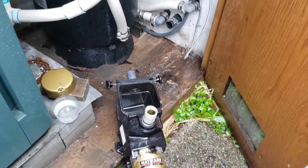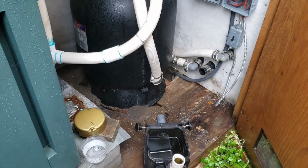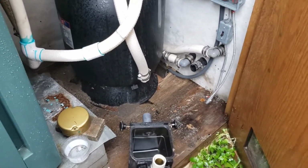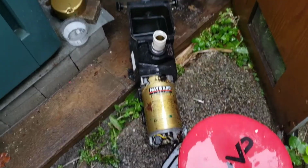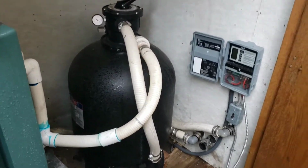Okay, we're back. We did pick up a new variable speed pump yesterday. It is in the back of the van. Just got this guy out. As you can tell, it's pouring rain, so great timing on this. But really want to get that water back moving in the pool.